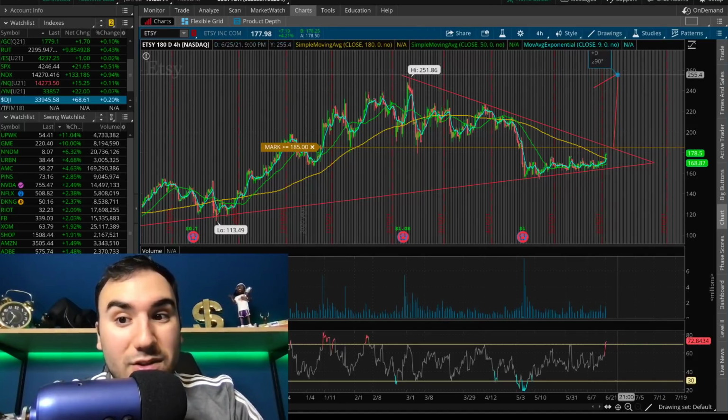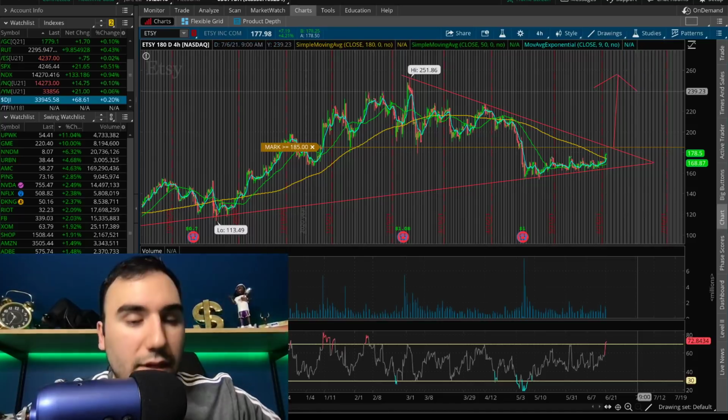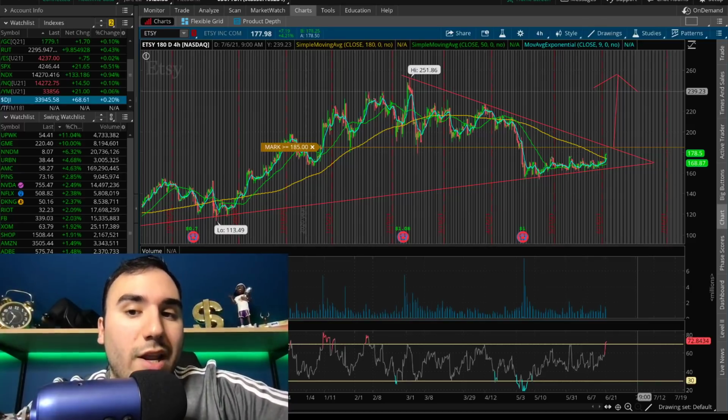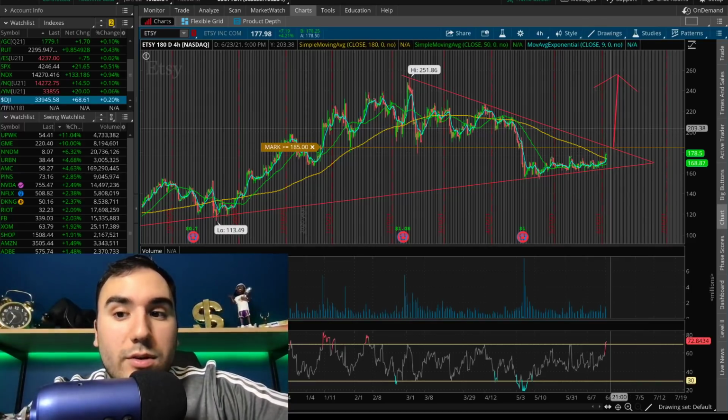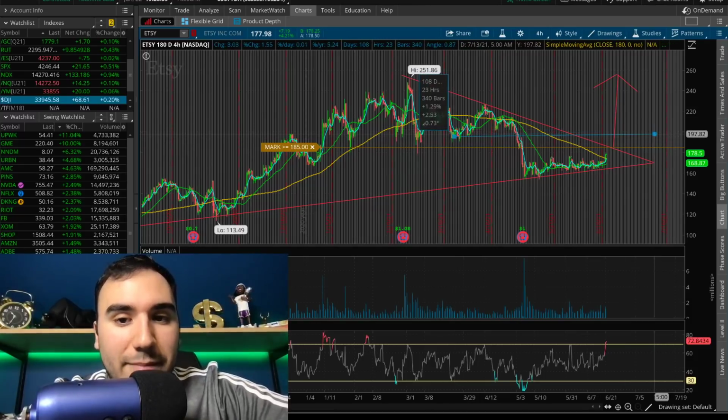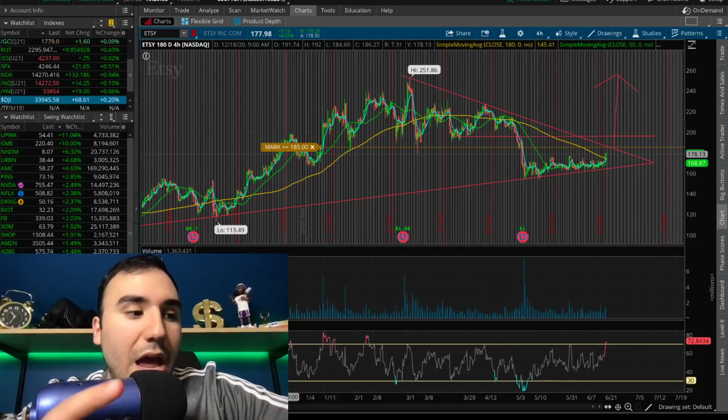And does it go back to 250 over time? It surely can. I'm not sure if it will, and I'm not going to bank on it in the short term. But what I will bank on is if we break 185 in the short term, do we go to 190, 195, 200? Yes, I believe that is extremely possible, and that is why I put my alert at 185.